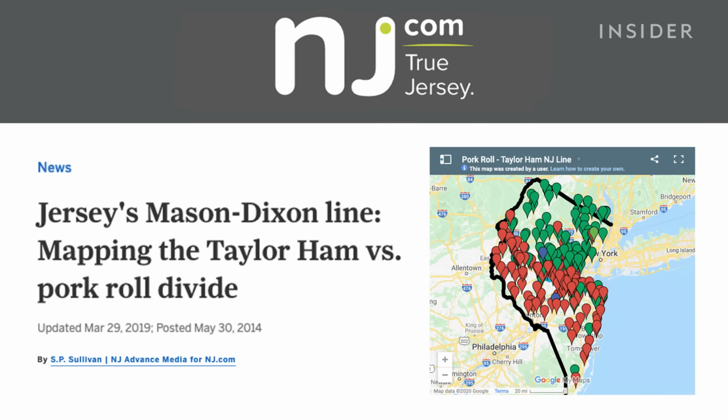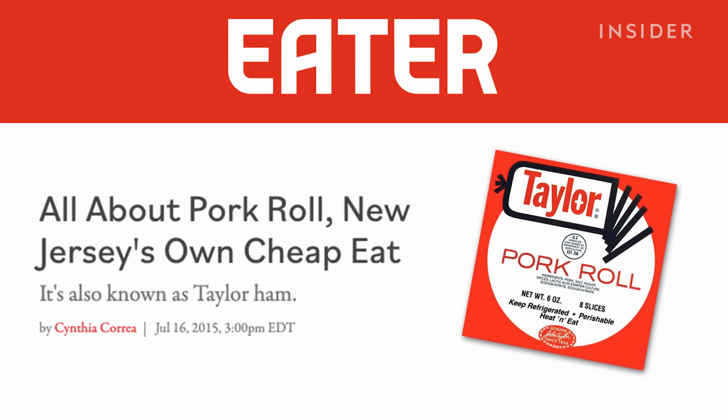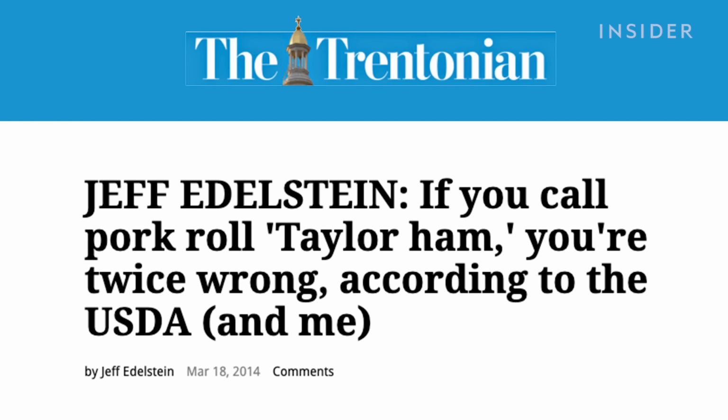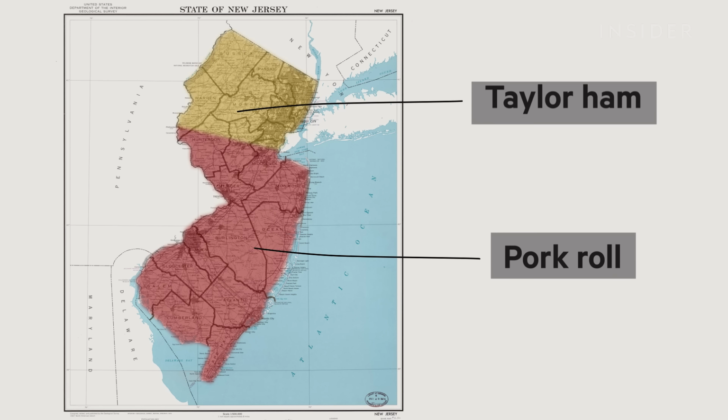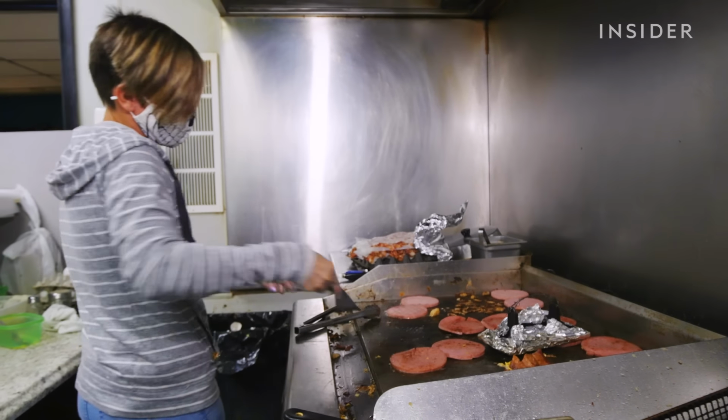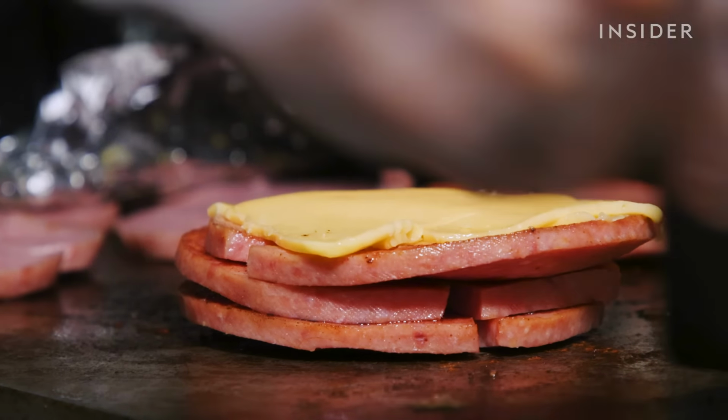While there's no official line separating the people who call it pork roll versus those who say Taylor ham, according to Ralph, the cutoff's Woodbridge usually. After Woodbridge, it's pork roll. If you go further north than Woodbridge, it's Taylor ham. That's the cutoff I see. Forget what you call it. One thing is for sure. Pork roll, egg, and cheese is a rite of passage in New Jersey.